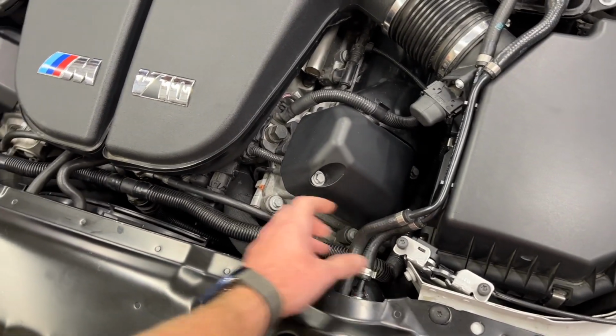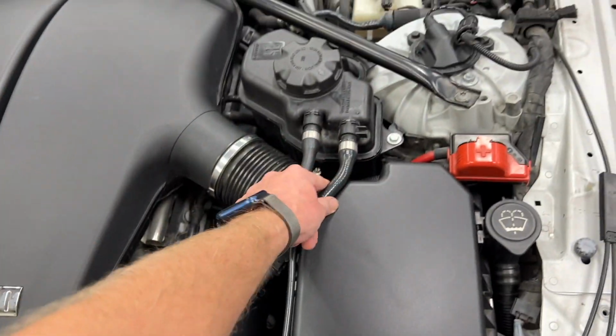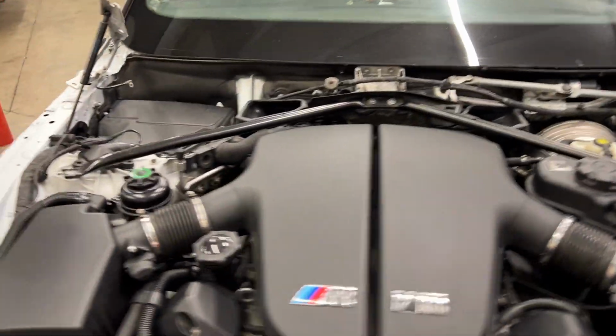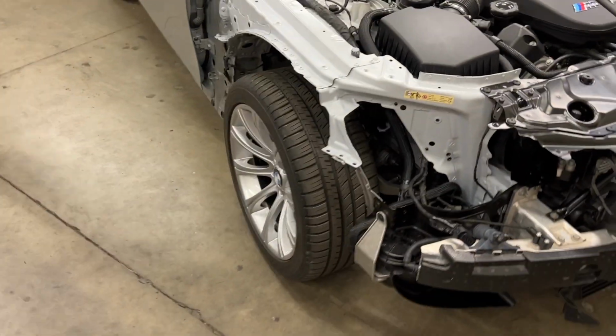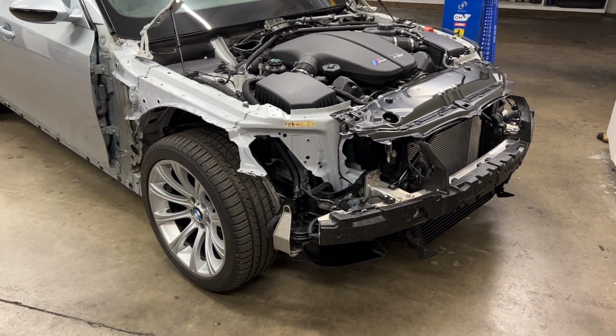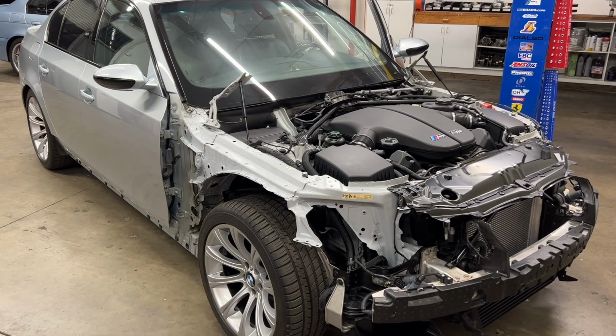New coolant hoses, the four in and out of the thermostat housing up here to the expansion tank, new fluids. Runs and sounds great. Drives great, minus the bad alignment right now because we've replaced the tie rods and it steers a little left, so it'll have to get aligned. A lot of work. It's going to look new.